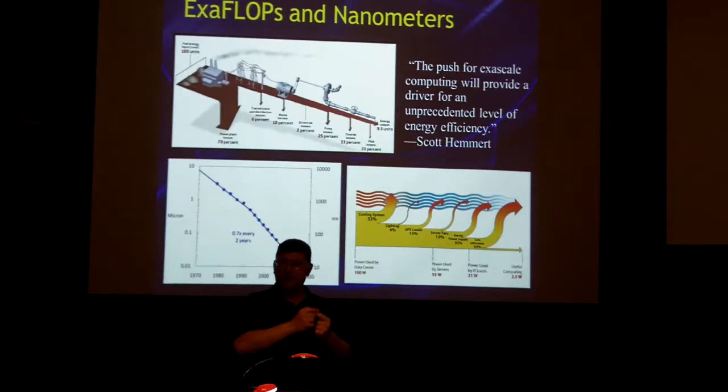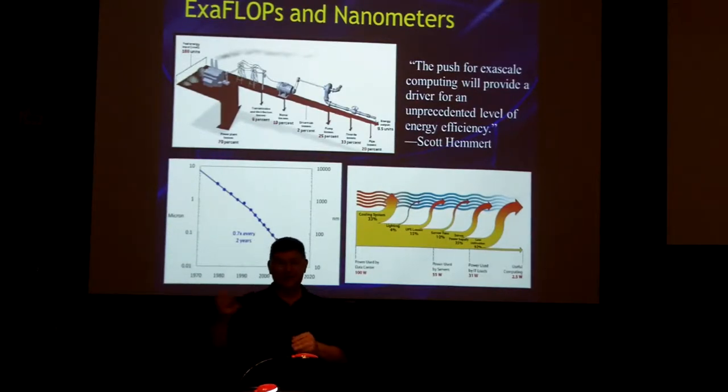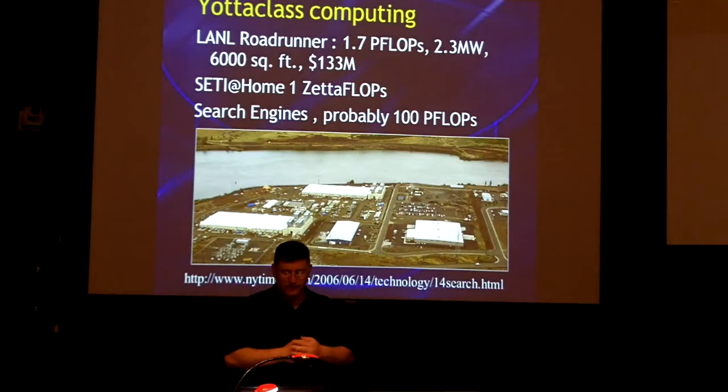You used to have to do an add and a multiply separately. Well, now you've got a multiply-add as an instruction in CUDA and some of these new languages that are geared towards parallel programming. I'll tear through this too.